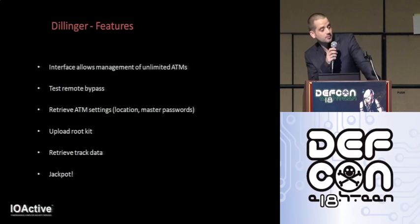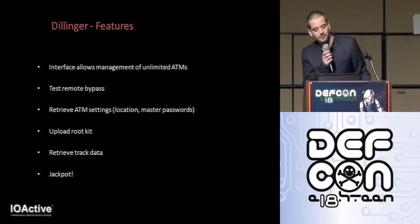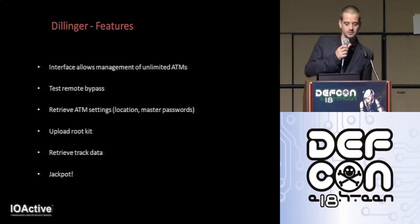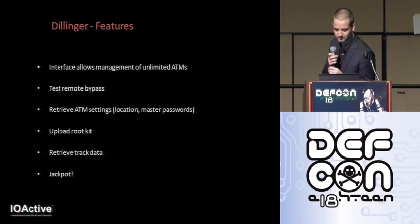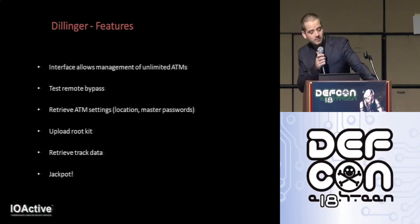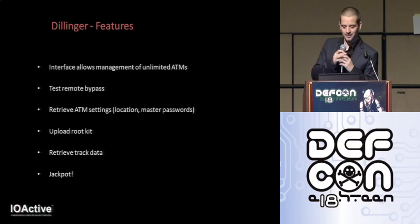So the obvious problem of finding a remote ATM is that you have no idea of the location. So I've added a feature which can pull the ATM settings, which includes all the master passwords and the receipt data, because you know each time you use an ATM, you look at the bottom of the receipt, it has the location of where it is, or at least the name of the business, right? Upload a rootkit, so that's not a bad feature. Bypasses authentication, initiates the software upload, which lets me replace the firmware, so awesome.